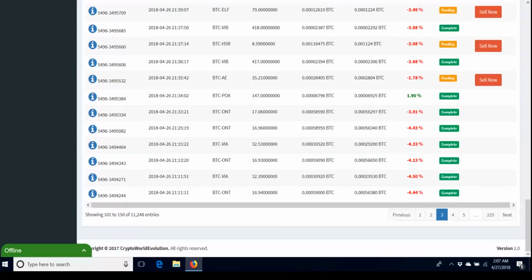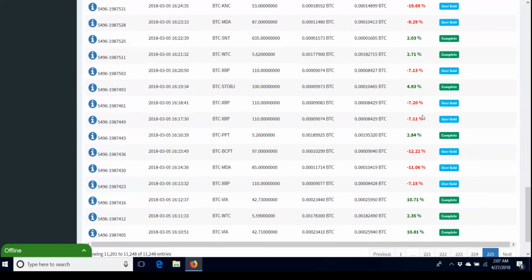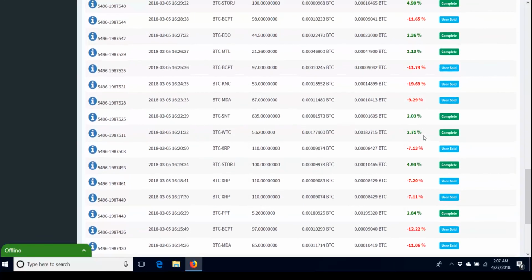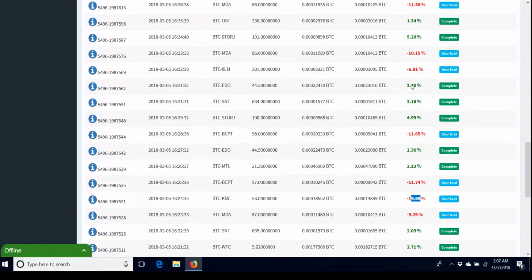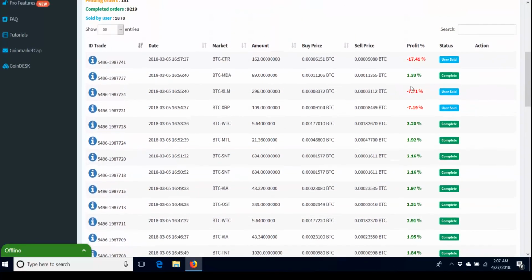I'll just randomly go to a page. This is before, when I messed with it. You can see these blue users sold. This is when I was still learning. This is back in March, so it's one of the first trades on this bot. But you can see minus 11, minus 12. Here's 20. So if you're not watching these things, you really can get burnt by them. Minus 17. So you've got to watch that.